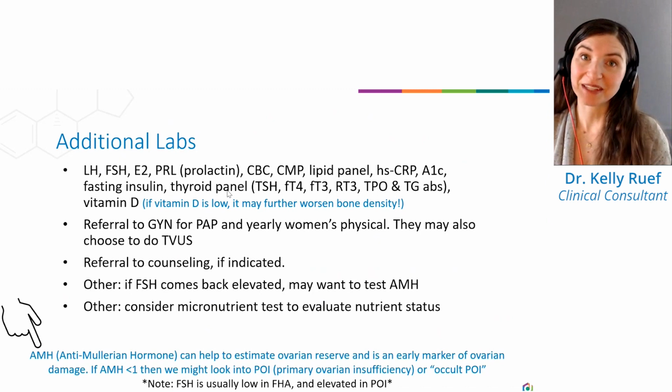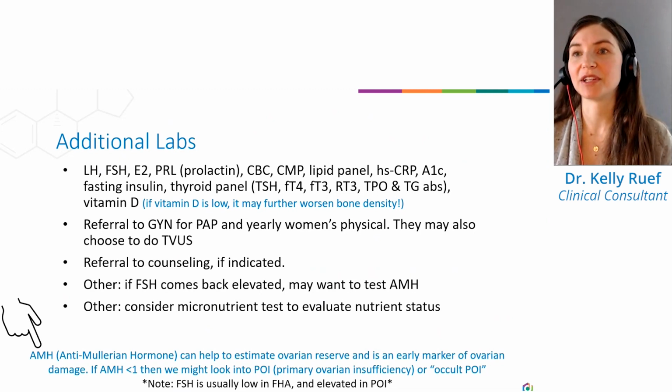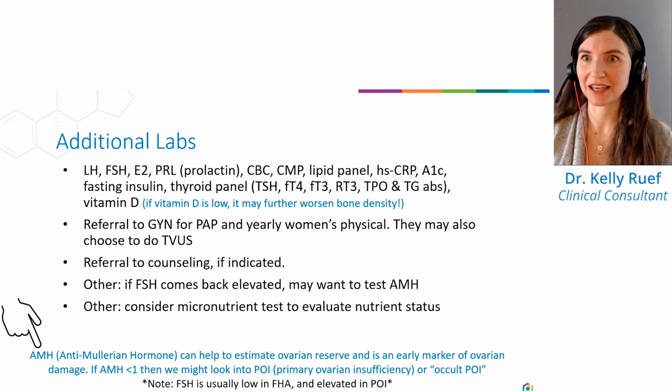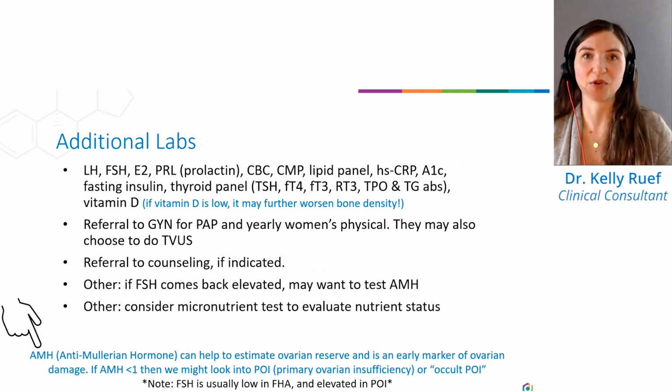A thyroid panel, even though she's taking thyroid medication, we want to make sure it's the correct dose, right? If it's not enough or if it's too much, it can affect her ability to cycle. Plus, if she's taking too much thyroid medication, that's not good for her bones either. And then vitamin D, because we know if vitamin D is low, it can further worsen bone density because we need vitamin D to help absorb the calcium that we eat through our gut.